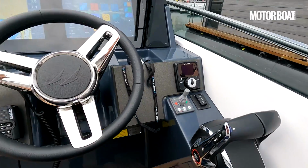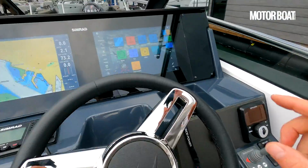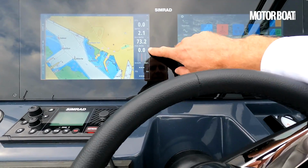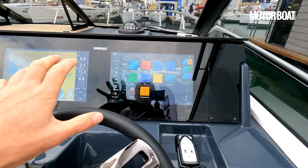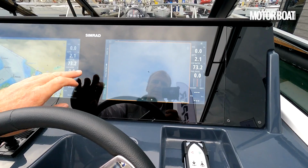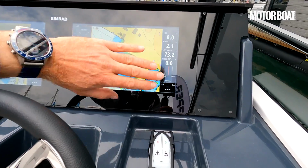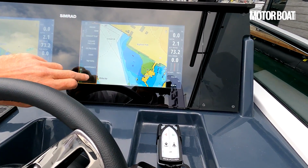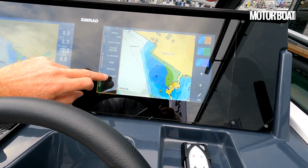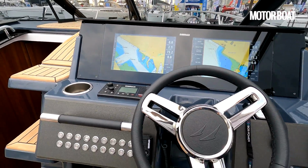Really good footrest here, so you can brace yourself against that. Attractive looking helm position. Big Mercury controls for those twin engines. You've got a repeater for the Simrad screens. You see this all single glass bridge screen, so it's all one unit, but you've got two separate screens, but there's no frame around here. They are just completely built within that single screen. Obviously you've got all the details there. You can go to charts. We've got vessel control, Mercury. You can completely customize this exactly how you want, so it'll show whatever information you want. You've got tanks here, coolant pressure, absolutely everything you need. You can get access to it all through these touchscreen MFDs.